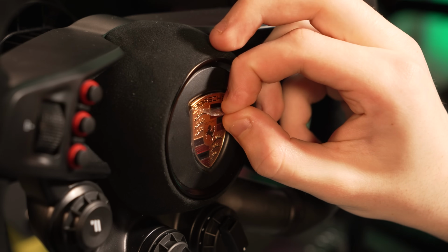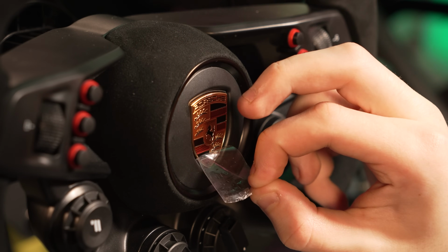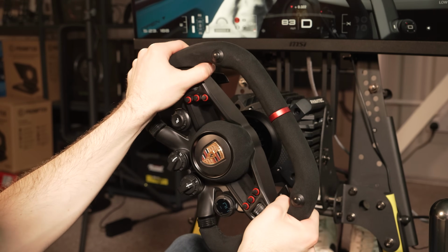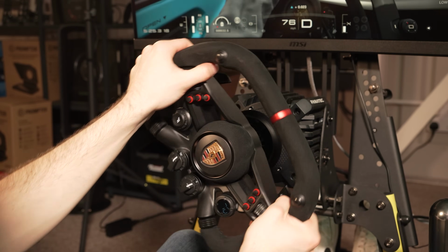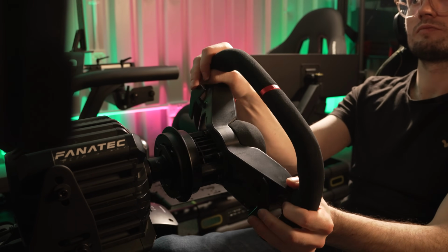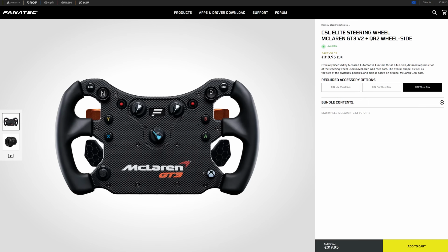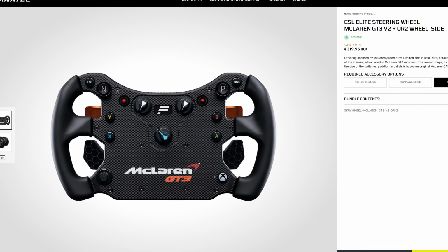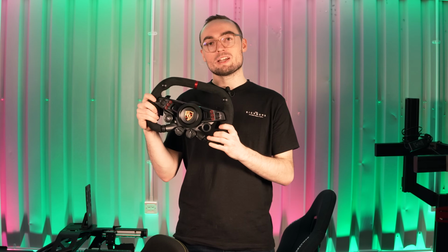Now, given that price point and its CSL Elite nomenclature, you can kind of see where this wheel sits on the market. It's not entry level, but it's also not the highest of the high, premium, expensive offering. And I think that gives it a good chance to be very popular if it proves to be good. Now, the existing McLaren CSL Elite wheels by Fanatec are very popular because they're low in price, but they're very high in value. This wheel is a little bit different though.